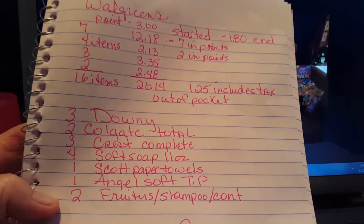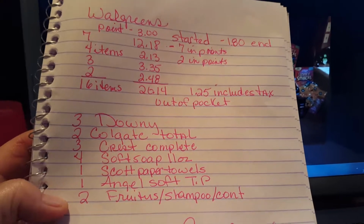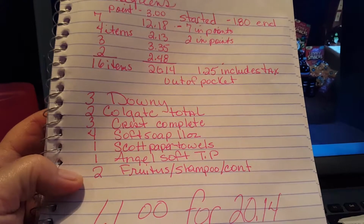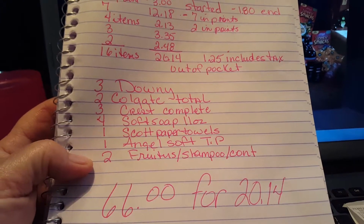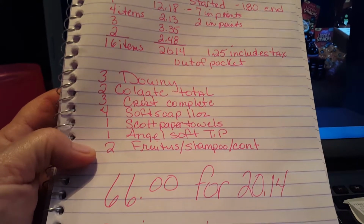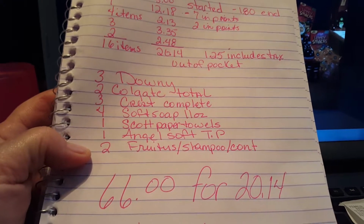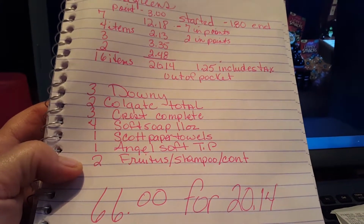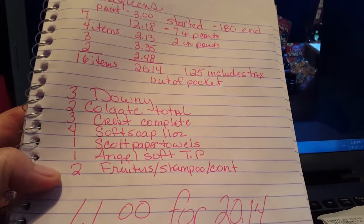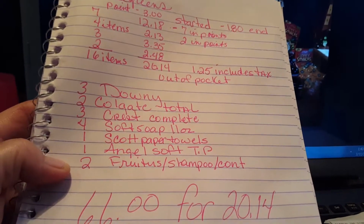And these are some of the items that I got for this. I got 3 Downy fabric softeners. I got 2 Colgate Total SFs. I got 3 of the Colgate Complete with the Scope. All those toothpastes were 4 ounces or more. I got 4 of the 11-ounce Softsoaps. I got 1 Scott paper towels, the 6 roll. And I got 1 of the Angel Soft 9-roll toilet paper. And a shampoo and conditioner, the Fructis.